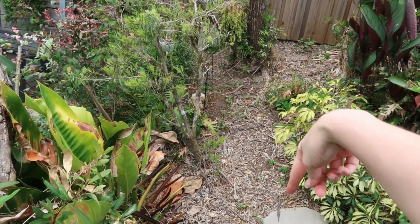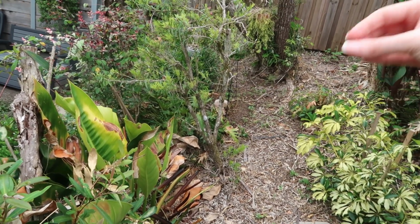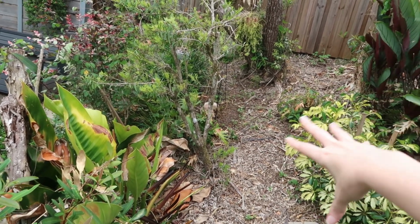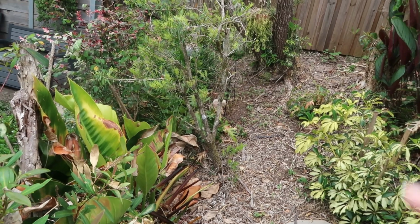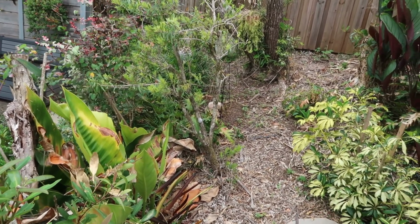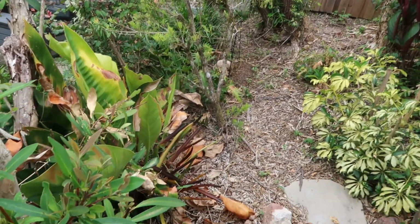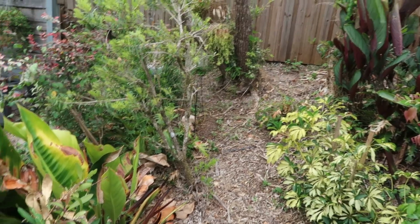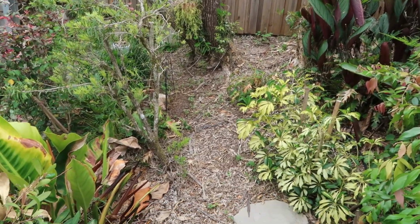So I think having a little bench seat somewhere up here to sit and have your cup of tea or coffee would just be really lovely. And a nice little rest stop, particularly at the moment in winter. You'd be able to get the sun, but then once this area bushes back over again and it's shaded, it'd just be a nice little spot to sit when it is a bit warmer and you're trying to get a little bit of shade. So definitely something to consider.